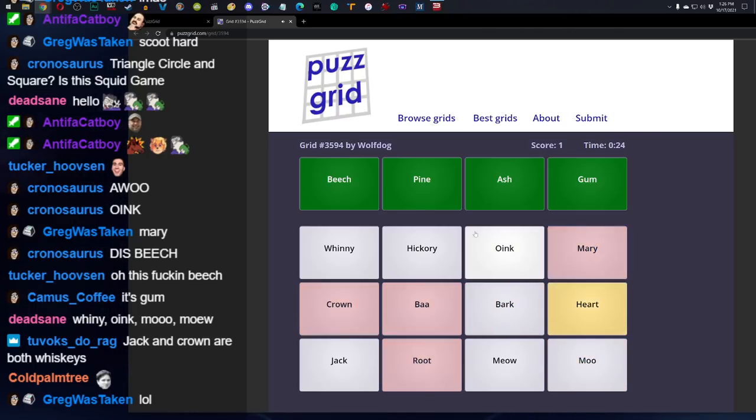Jack and Crown are both whiskeys. Try go hickory bark root and then try it with heart and try it with crown. Hickory bark root. I think we've tried. Now go already. Hickory bark root crown. We've done this. Jack, fine. And Crown are both whiskeys, chat points out. Yeah. Jack. Why are you reading chat? I just glanced at it and saw it. I shouldn't be glancing. What else would there be? I don't know. I don't see any more whiskeys.